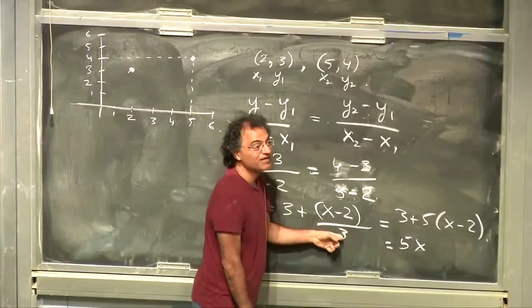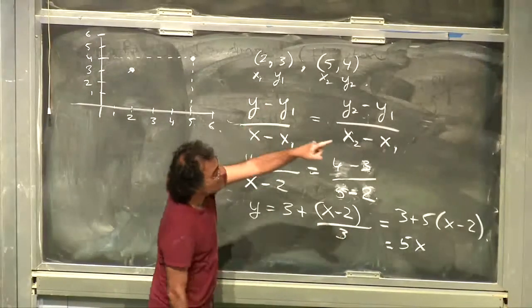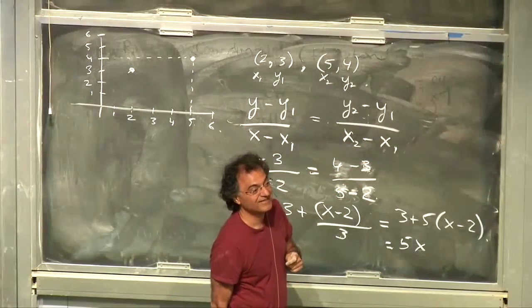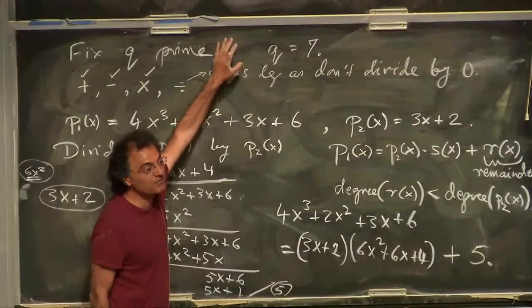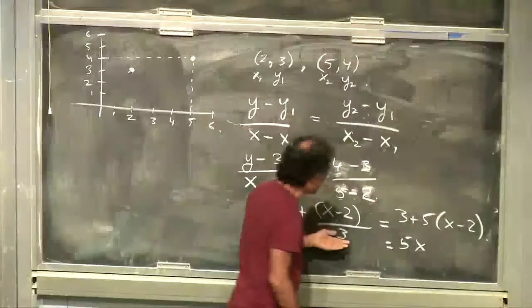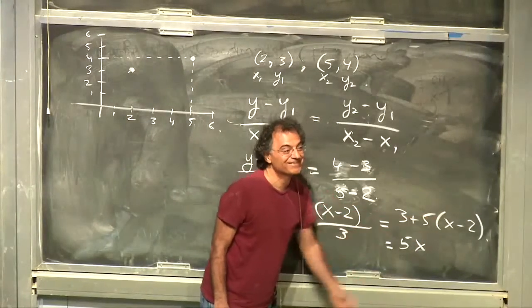Because 1/3 is 5, isn't it? We are working modulo 7. Remember, here we said we pick a prime and we are doing all our arithmetic mod that prime. So what's 1/3? Well, 3 times 5 is 1.